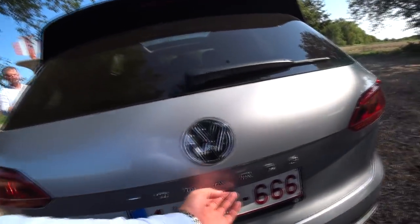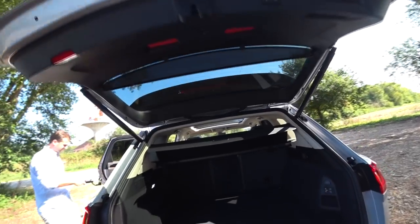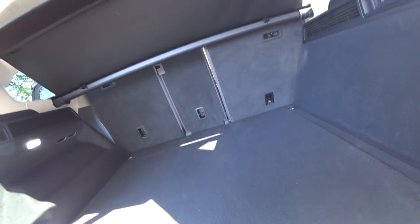We have also the electric trunk. It opens automatically. This is a pretty big one. Yeah, you feel you have plenty of space. You've got the spare wheel here.